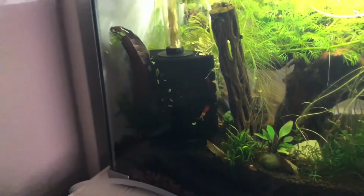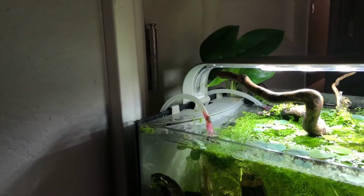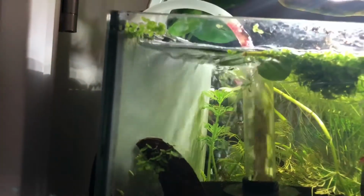On the side, I have some Cholla wood. We got a red pinto shrimp right here. And then that's just a sponge filter. I also have filters in the back that are just blowing through a kind of nozzle. You can't really see it. It's kind of, there you go, right there.